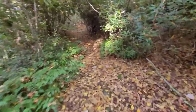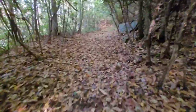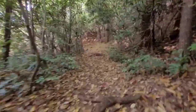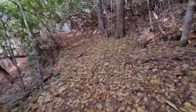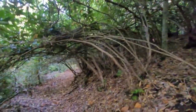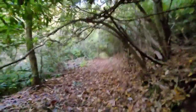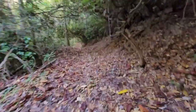Oh, a rhododendron tunnel. These are cool. All right, we'll catch you back at the shelter. Look at the shape of these rhododendron bushes. Boom. Perfect tunnel. Ha! I thought that was cool. Interesting. I thought it was very interesting. That's why I wanted to show you. That's what I do. Show you interesting stuff. At least that I think is interesting.